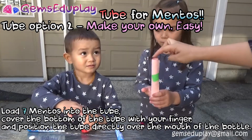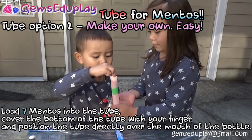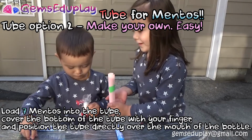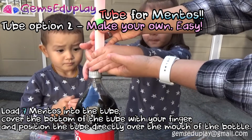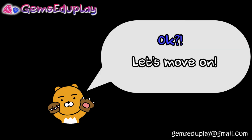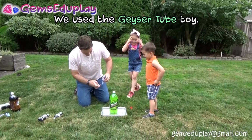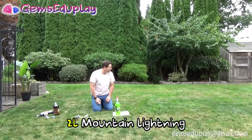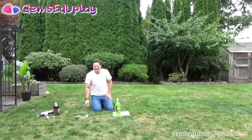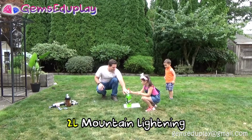Jaden, can you put in here 7 Mentos? One. And then just move your fingers and drop it in. Hey guys, now it's time to ride the lightning. Okay, you ready? Far back they're standing. Hey, who's gonna pull it?